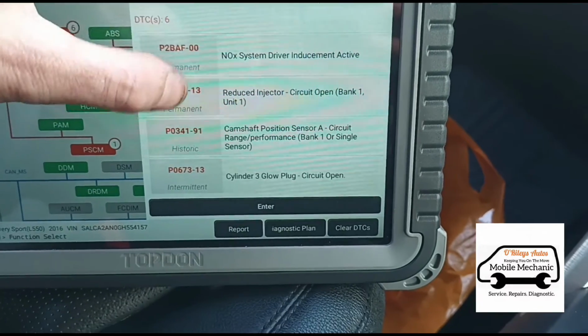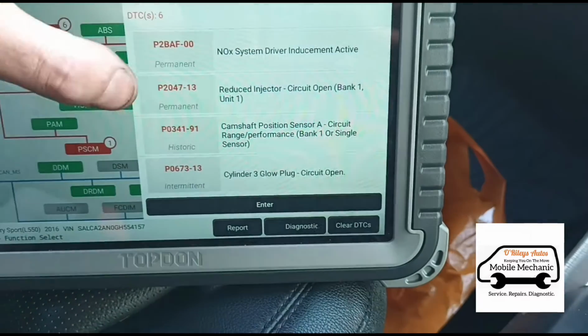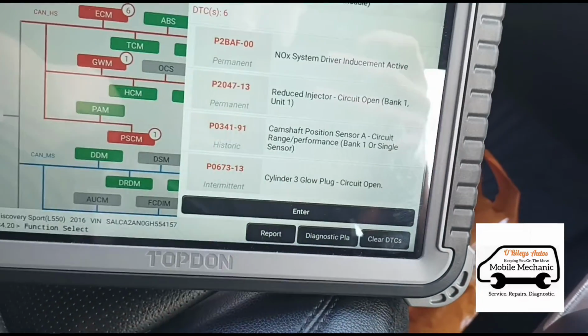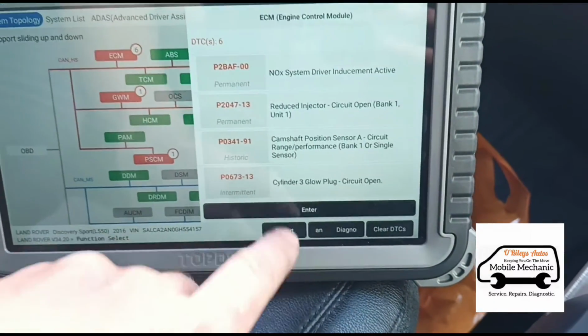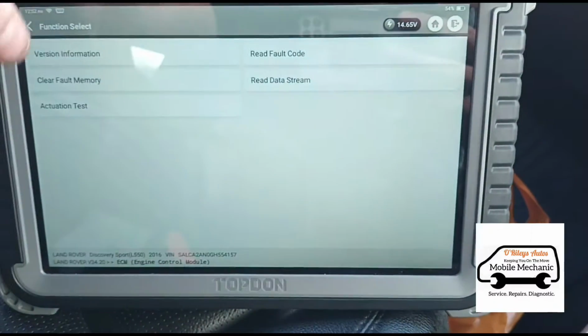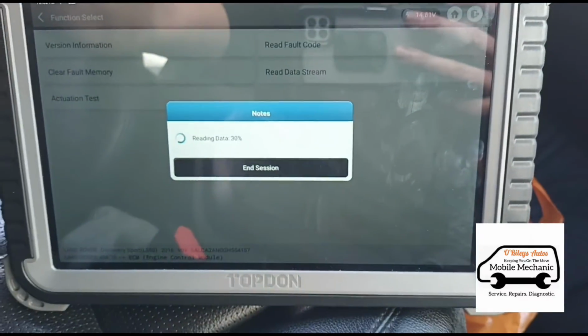Hopefully it's not a permanent fault with the AdBlue injector. So we'll try and go into the live data and see what we can find here. Read the data stream.